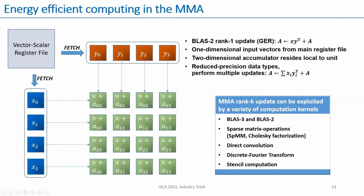So again, the one-dimensional input vectors come from the main register file, like all the other vector instructions in POWER10. And the two-dimensional accumulator resides in a local unit. It's local to the matrix engine, which means there is very little cost, very little latency, in moving that accumulator in and out of the unit because it's already there. The example here is for a 32-bit data type. We have 128-bit vectors, so it's a vector of four 32-bit elements.